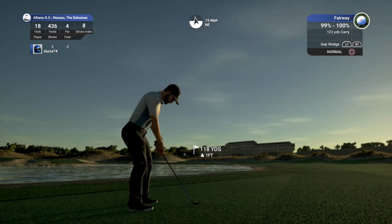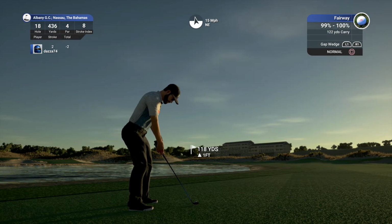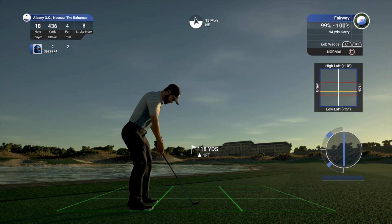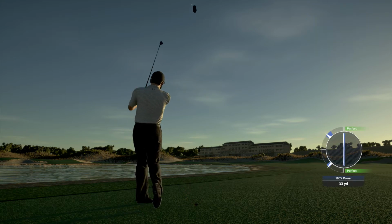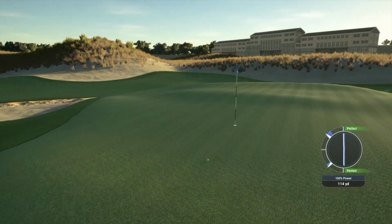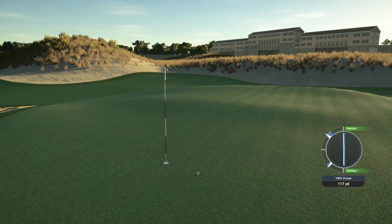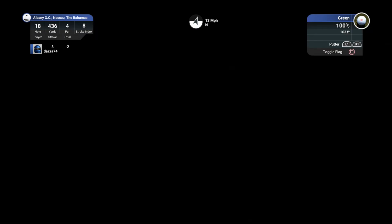Nice shot. I think you'll like that. And from about 120 yards out. I think you'll like that. And this one's about 3 feet from the cup.